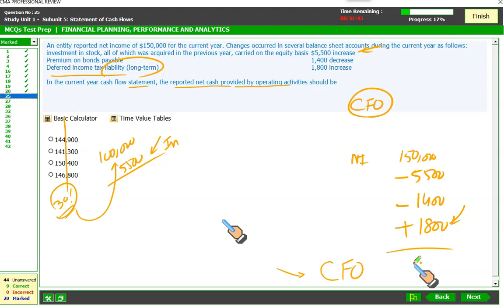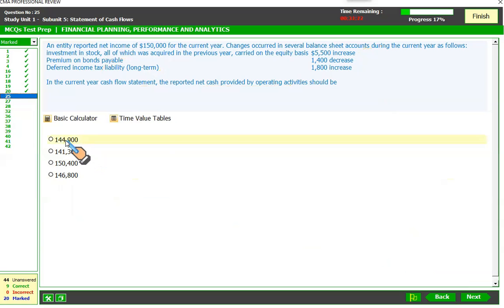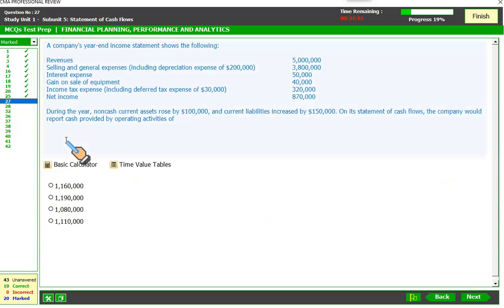So if you add all these, you should get a total of... Salman says A, it is A. Right? So this is how you need to analyze the given information.